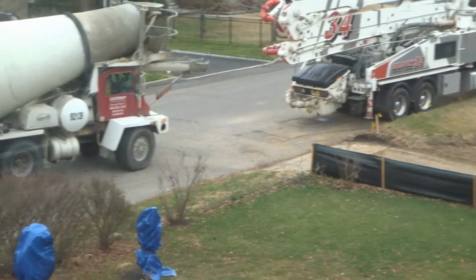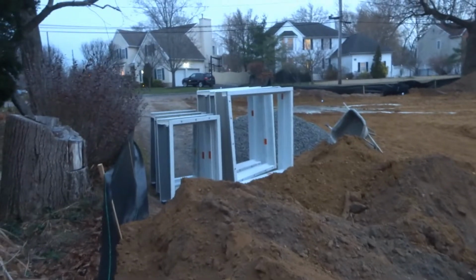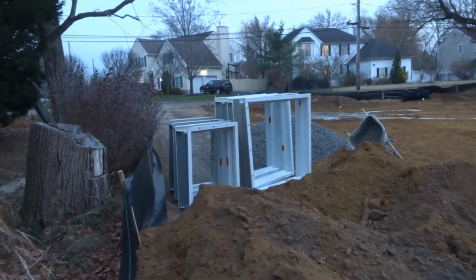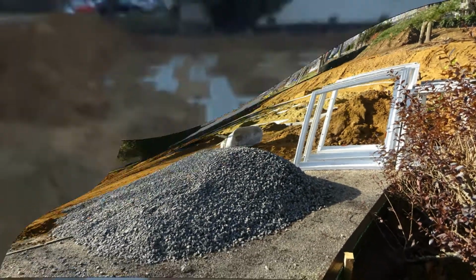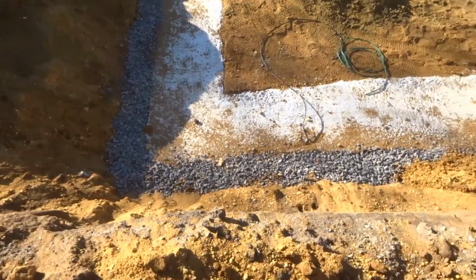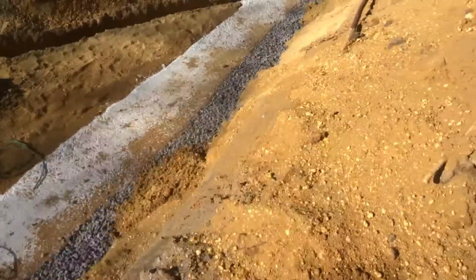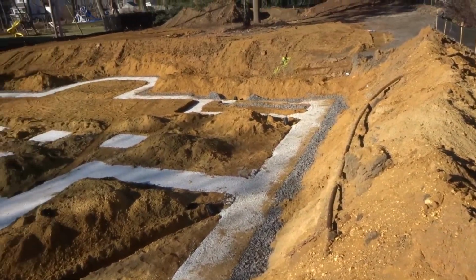Mama mia, it's only 40 degrees out, 38 degrees out. Brought these things over. I'm not really sure what they are. I think something for the drainage. And they came in today and they filled in all the footings. But they came out here on Christmas Eve and put in all this. It's sort of trying to prevent them from getting flooded out.